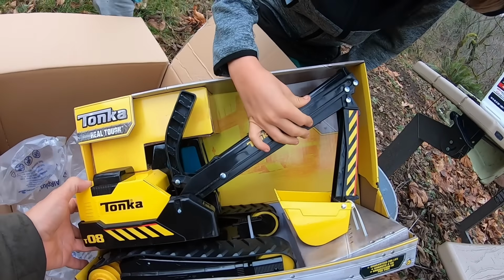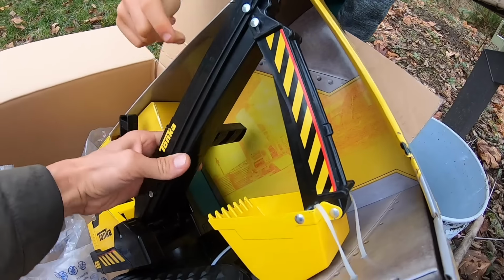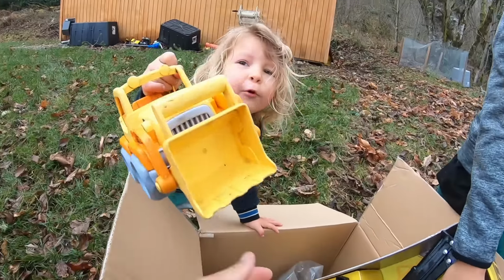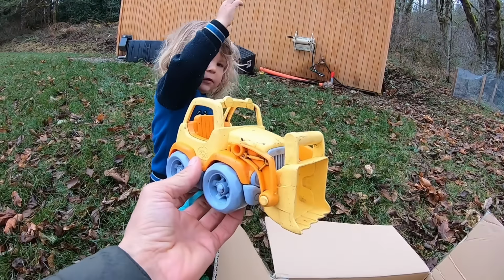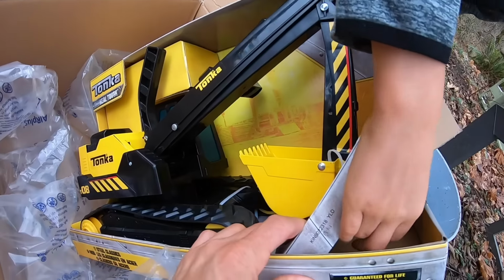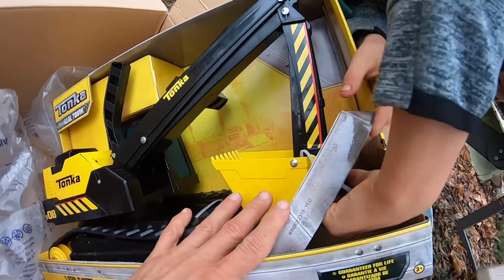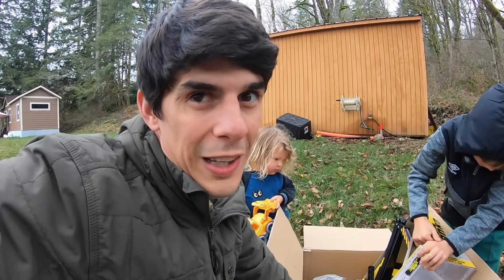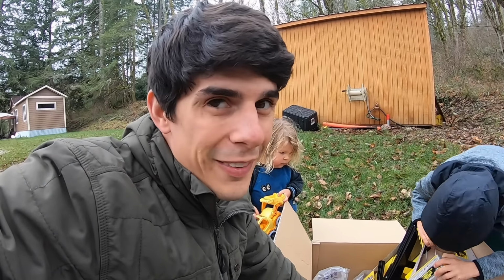Is this plastic? That is plastic. But this is steel. And I have one too, yes, good. River has a front loader. We were about to take this to go get some mint, weren't we? Oh my goodness. Okay, so we need something to cut these with. Look at this excavator. This looks really neat. I can't wait to open it up and start using it.